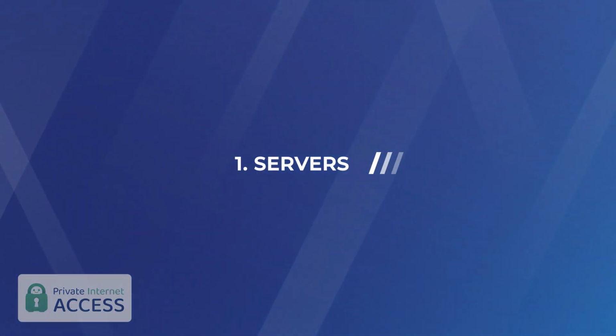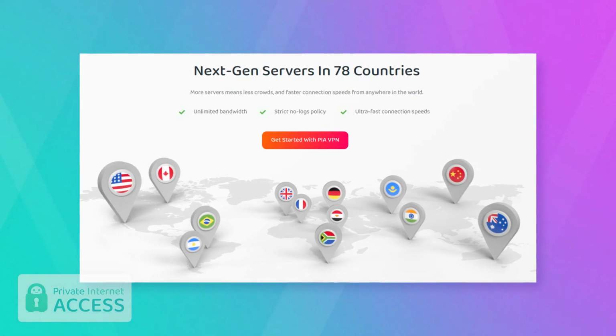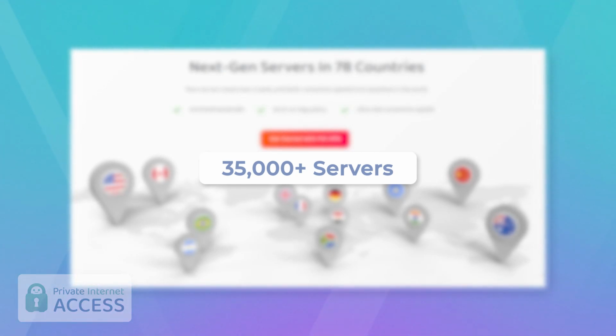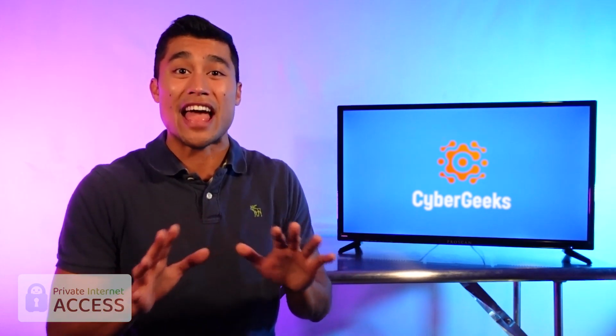Servers. The server list that PIA offers is truly impressive. PIA has by far the most servers of any VPN service out there, with over 35,000 servers in more than 75 countries spread all across the globe. 35,000! That's like 5 times the amount of servers of anyone else.